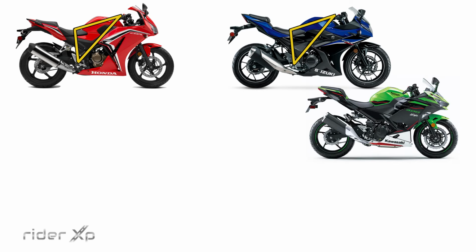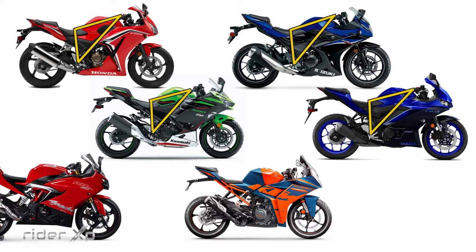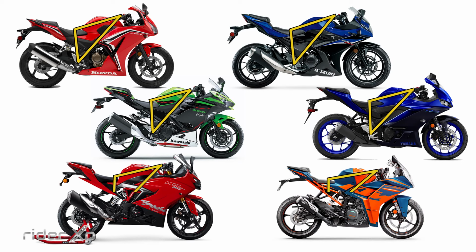Riding position of both the bikes is far more upright compared to the rest. The Ninja 400 and the Yamaha R3 would be the next ones in terms of striking somewhat of a balance between aggressive riding position and a comfortable riding stance. The RC390 and the RR310 have a more aggressive stance, but they do have an option to adjust the ergonomics to some extent to make it slightly more streetable.